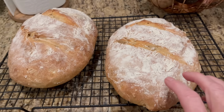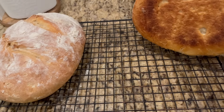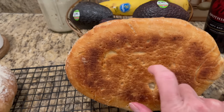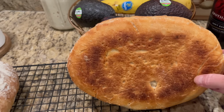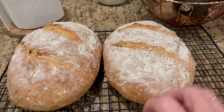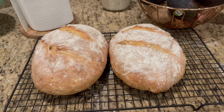Okay, here's the finished loaf, just cooling. And one of the things you can do to test your loaf to see if it's done is to tap the bottom. And if it sounds hollow like that, then it is most likely done. So I'm just going to let those cool, and then the kids, I'm sure, will be cutting into them very soon.